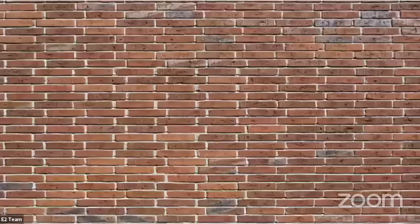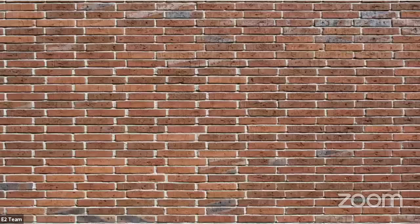So you can think about language like a brick wall, right? The bricks are the meaningful words, the nouns, the verbs, the adjectives, and the cement or the mortar between the bricks are the grammatical words like the articles and the prepositions and those little pronouns. They don't mean much, but the bricks are what you want to focus on, okay?